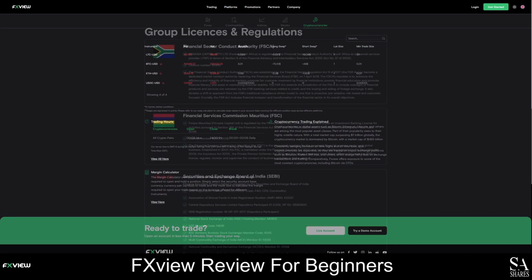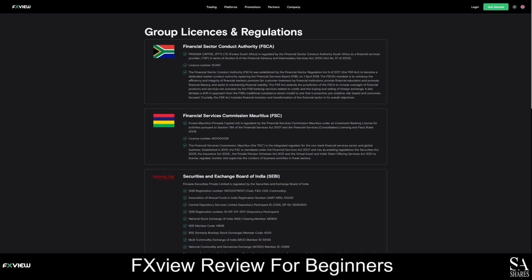The broker operates under strong regulatory oversight, giving traders confidence and security. It's regulated by the Cyprus Securities and Exchange Commission, or CySEC, and the Financial Sector Conduct Authority, or FSCA, in South Africa. FXview is also registered with several other global authorities through its parent company.